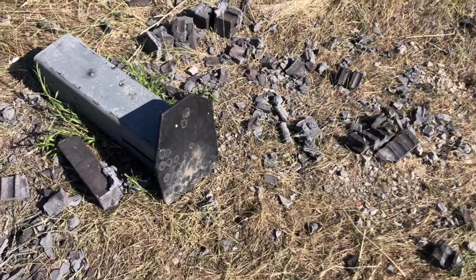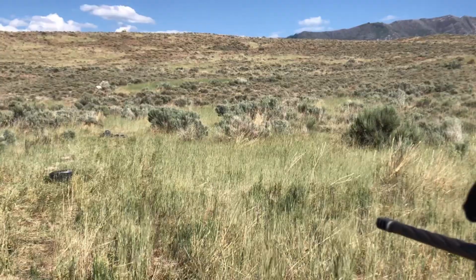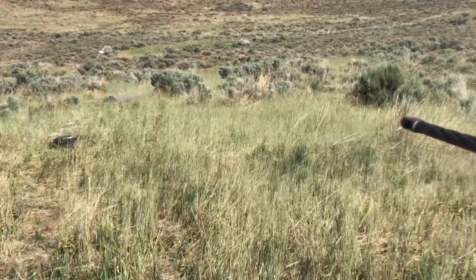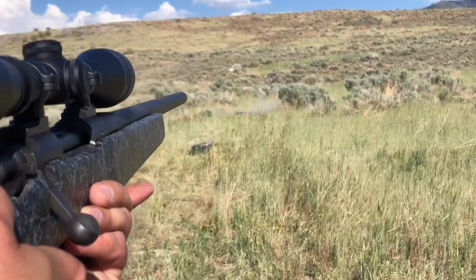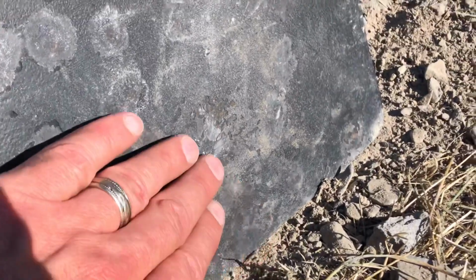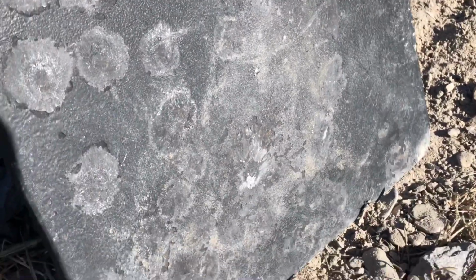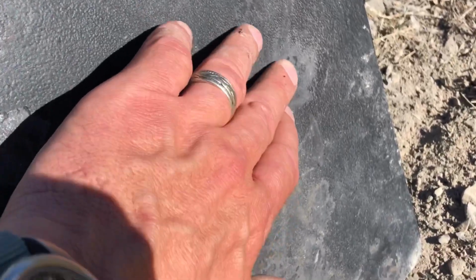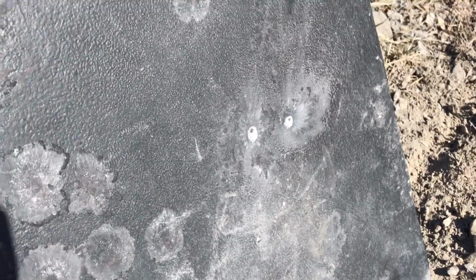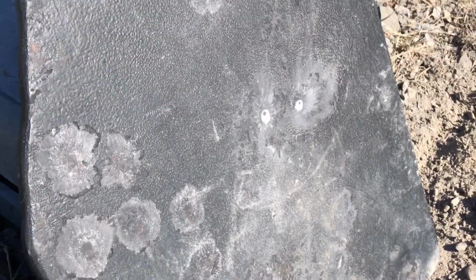All right, for our final test, we're going to shoot some AR 500 steel. And yet, not a whole lot of damage to that plate. Here is a 7mm mag. I barely feel that scratch. I believe those are 165 grainers. This is the 30-06, 180 grain. At least at close range, they do a little bit more damage.